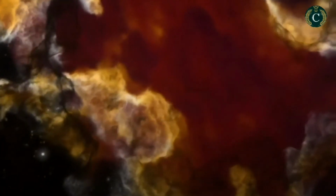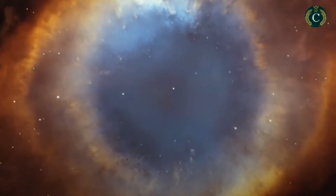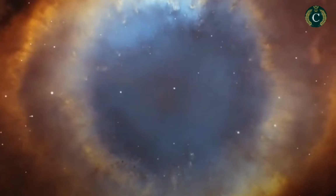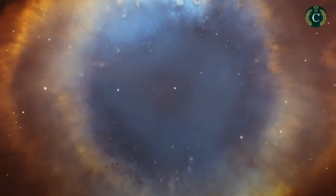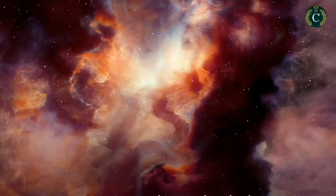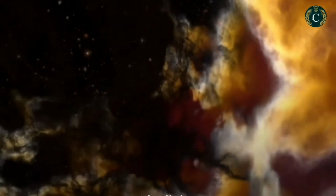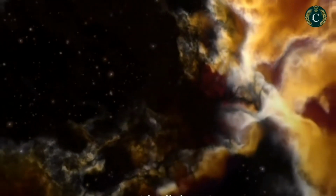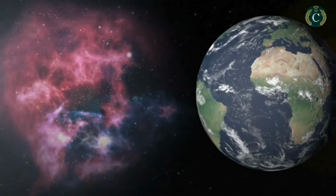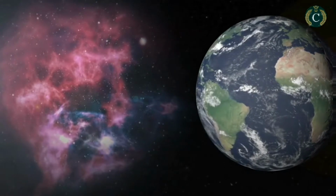What is a nebula anyway? A nebula is a giant cloud of dust and gas in interstellar space. They are vast, sometimes taking up hundreds of light years of space. But with all that size, they aren't massive. A nebula the diameter of the Earth would only have a mass of a few kilograms.